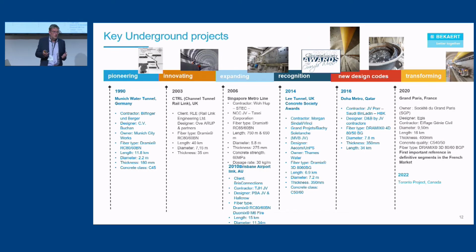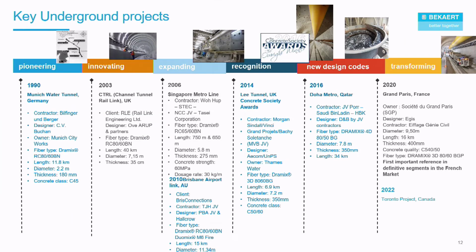It is good to mention here that the first project was in the 90s in Munich. It was the Munich water tunnel in Germany. The contractor was Bilfinger. Since then, just to mention a few big breakthroughs, certainly there was the UK with the CTRL project. The owner of this project was Eurotunnel.